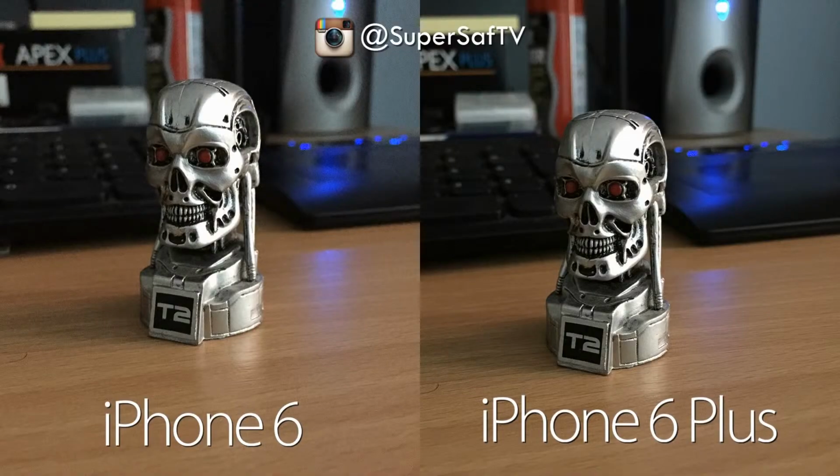In conclusion, I don't think there's that much of a difference between these cameras. I know the iPhone 6 Plus has optical image stabilization, which does give you somewhat more stable footage, but the iPhone 6 does have digital image stabilization, which is also very, very good. So I do really like the iPhone 6 camera as well. And I couldn't really find much of a difference generally. I was thinking the optical image stabilization would definitely help in low light scenarios, but that really wasn't the case. It was pretty much the same between these two, so that's something to bear in mind. I definitely recommend you go ahead and check out that video.